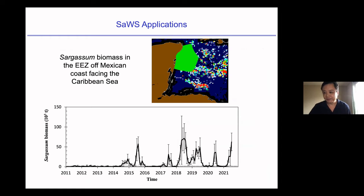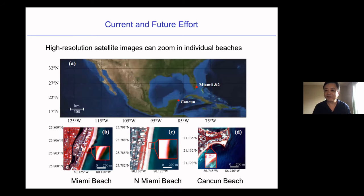Now, if you ask me, what would happen in my backyard, in Miami Beach, in the Palm Beach, okay? We have the capacity now to zoom in the image to the individual beaches. So on this example, we have this Miami Beach. If you zoom into this small square, you can see this reddish pattern. And this is 200 meters in scale, this entire square. You see this reddish color, that is the sargassum seaweed.